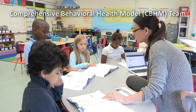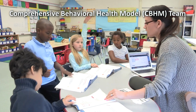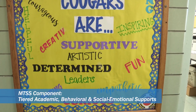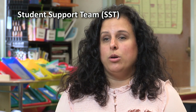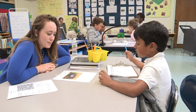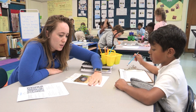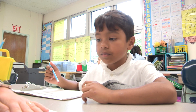Our team, the Comprehensive Behavioral Health Model team, we are looking at student behavior and how do we teach typical or normative behaviors that would assist students in becoming good learners, having the social skills they need to develop and change. There is the student support team, which is really geared toward planning the Tier 3 supports for students who may need them. So that's more of a targeted, individualized team that brings families and students to the table and other teachers and support people to come up with a strong Tier 3 intervention plan for a student.